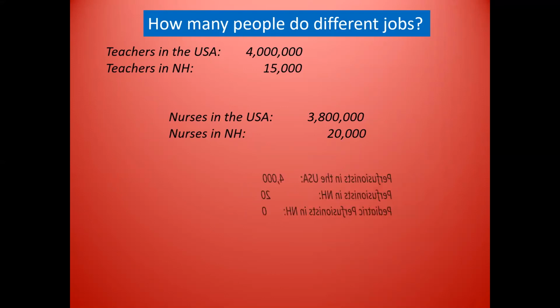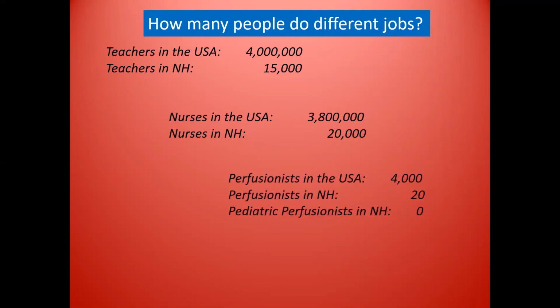Now, perfusion is quite different. There are only 4,000 perfusionists in the United States, and there are only 20 in New Hampshire. And I am a pediatric perfusionist. I primarily work with children, and there are no pediatric perfusionists in New Hampshire. So perfusion is a specialty career, and it might be a small field, but if you find the job interesting and exciting, it might be a great career for you.